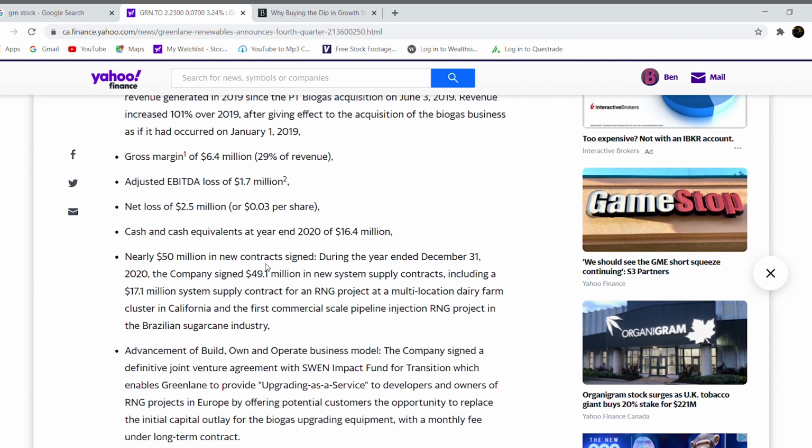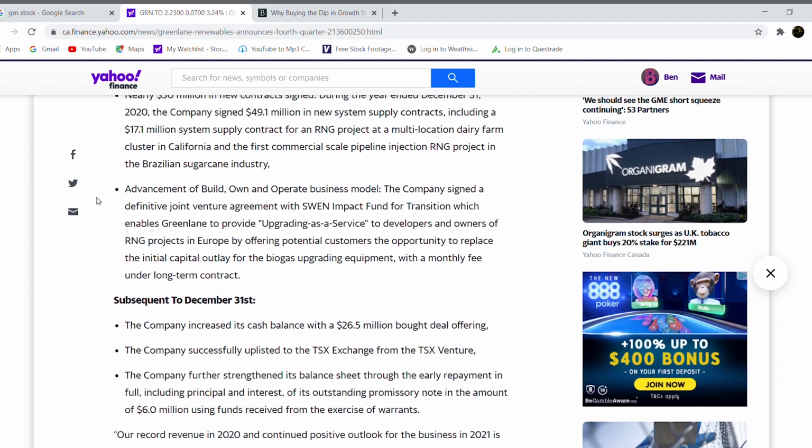Over the course of 2020, they signed nearly $50 million in new contracts, including a $17.1 million system supply contract for an RNG project at a multi-location dairy farm cluster in California, and the first commercial-scale pipeline injection RNG project in the Brazilian sugarcane industry. They also had advancement of their build, own, and operate business model.